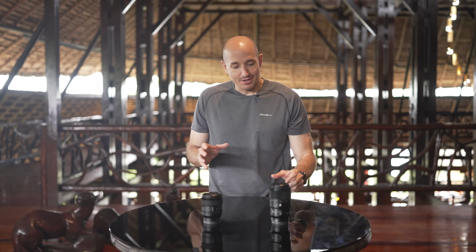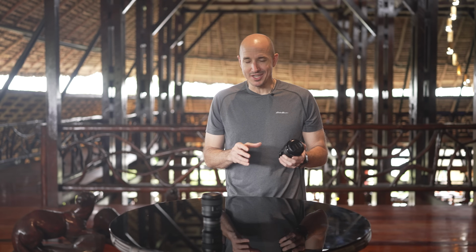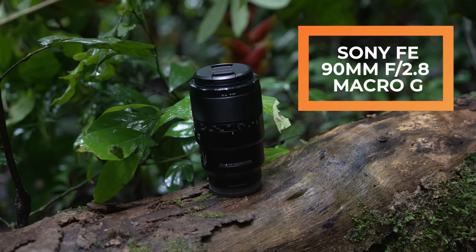Now, next up, we have probably my favorite wildlife lens, which is a little bit weird to say because this is the Sony 90mm f2.8 macro lens. I think a lot of wildlife photographers might say that the 400 or the 600 is their favorite lenses, and I do love those.